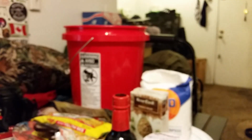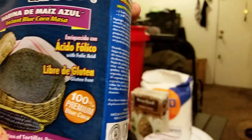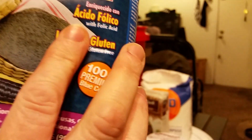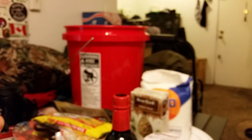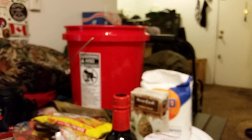Then I got another bag of the blue cornmeal. So that is actual blue corn. This is not colored. This is not adulterated in any way. This is legit blue corn. It's a corn masa. You can make tortillas with it. You can make cornbread with it. And it is rich in folic acid. It is gluten-free, so if you have a gluten intolerance, you can use the cornmeal. And so this will do some freezer time before I combine it with the other bag that I already have, and put both of those into a Mylar bag.